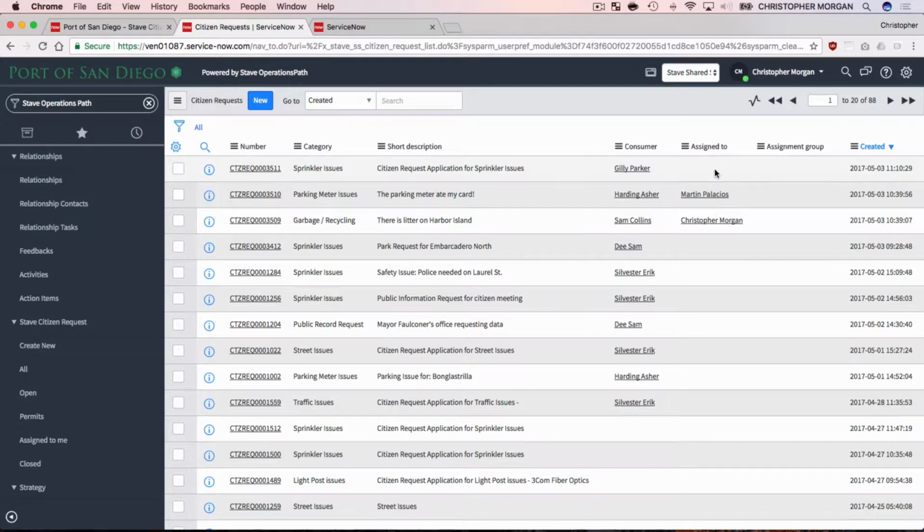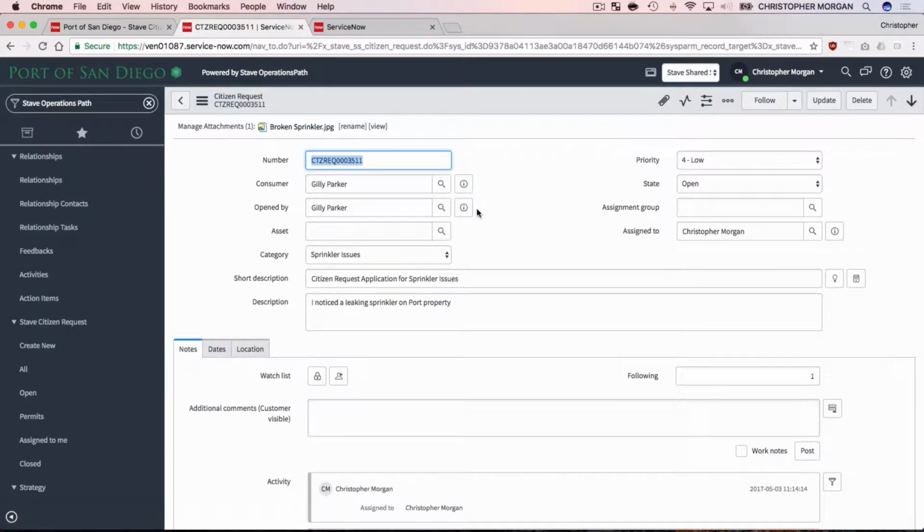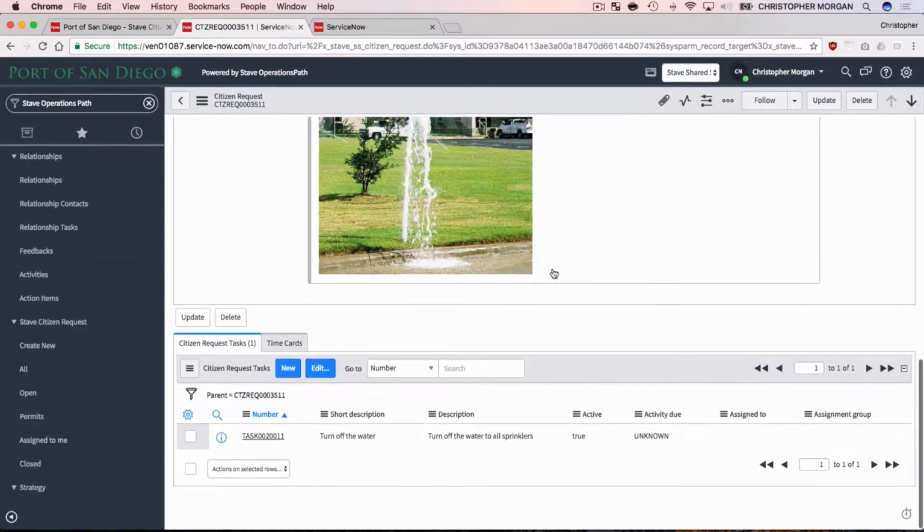So you'll notice right now there's no assignment here, and depending on the process you have, we can do things like grab ownership. So I'm just going to assign it to myself right now just for record keeping. We don't have to do that. And I'm going to drill into the request here. So I can see all the data that Gilly has previously entered. I can see her screenshot. And I can see a similar view of the timeline.